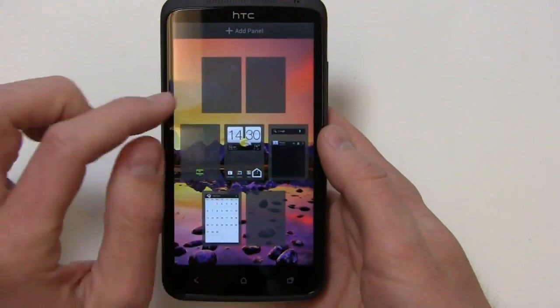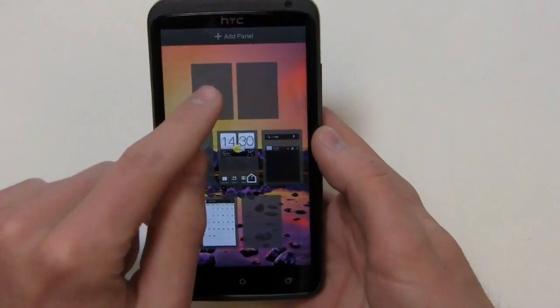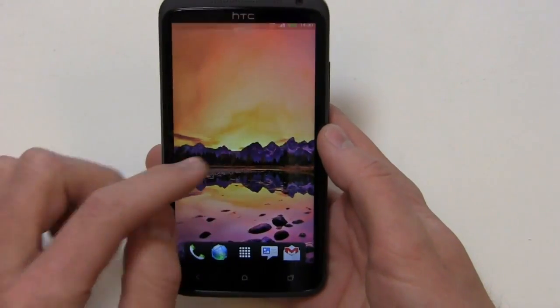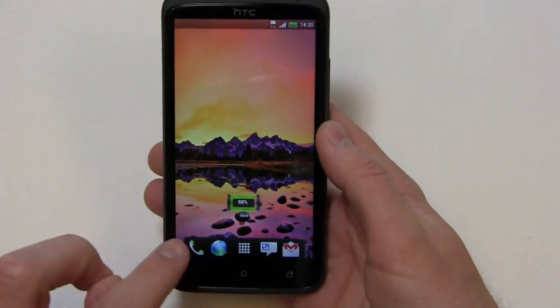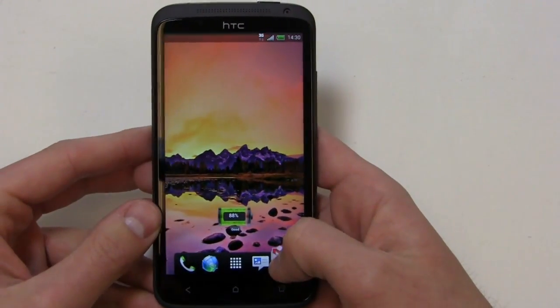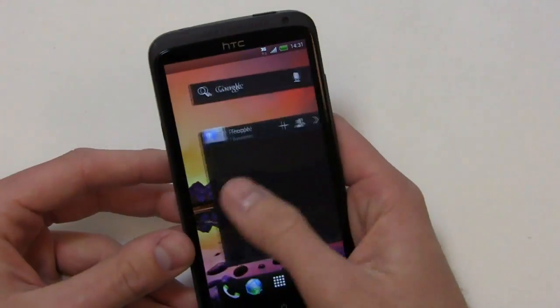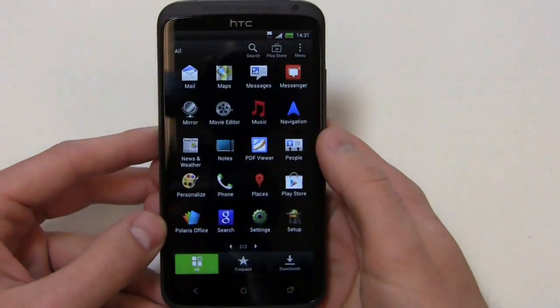So 7 home screens, no real difference here, but you can see that quad-core Tegra 3 processor doing a great job here, and I can easily access the different home screens and scroll back and forth. You'll also notice the dock down here at the bottom is different, and it's easy to add and remove stuff. All you have to do is lift up and remove, and you can put whatever applications you'd like down there in the actual dock.